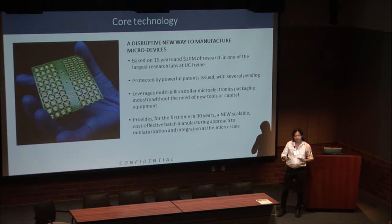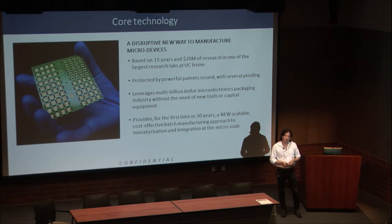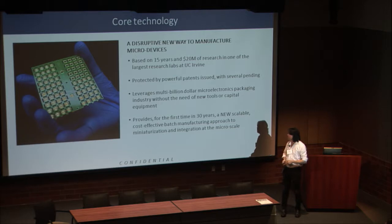And it leverages a very large industry to manufacture these things. So we're not building little things in a laboratory with graduate students assembling things under a microscope, but this is a very scalable manufacturing technology. And it provides, for the first time in 30 years, a new scalable, cost-effective batch manufacturing approach to miniaturization and integration at the microscale. So it seems really wonderful. Let me explain how it works.